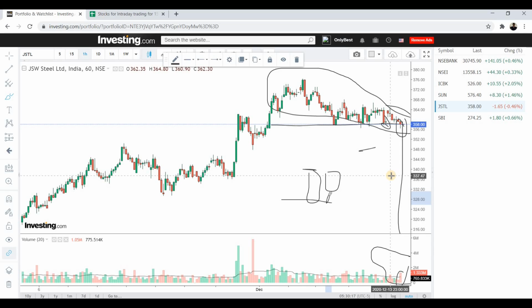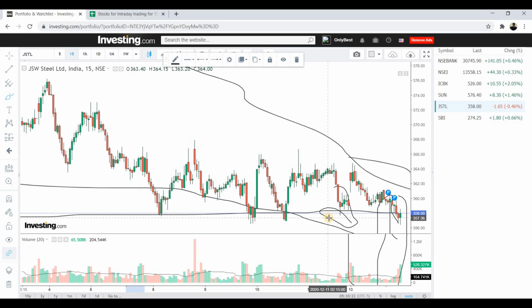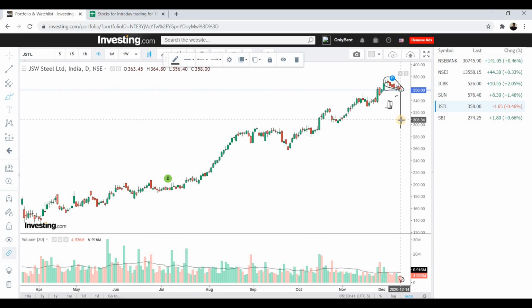So taking everything into the picture, if you do 15-minute analysis, the same story can be seen. There are two 15-minute candles with an extremely large wick on the support level, which means that the price has bottomed out. So what we can do in tomorrow's session is trade on retracement, and for that we need JSW Steel to go above 359, and I can surely see that.